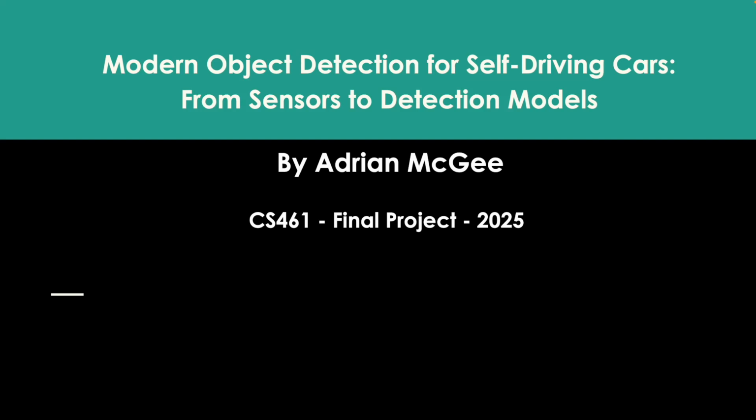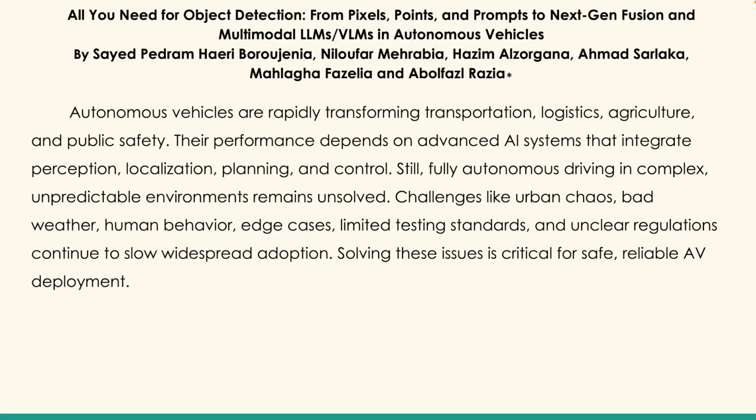My name is Adrian McGee, and this is my CS461 final project of 2025, Modern Object Detection for Self-Driving Cars from Sensors to Detection Models. The paper I'll be reading from is called All You Need for Object Detection from Pixels, Points, and Prompts to Next-Gen Fusion and Multimodal LLMs and VLMs in Autonomous Vehicles.